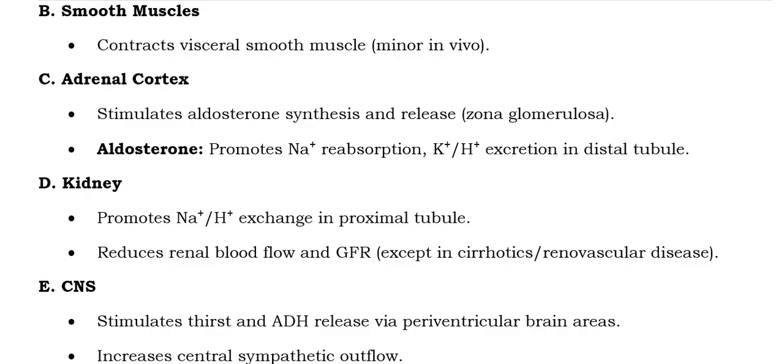Got it. Aldosterone, you mentioned it earlier, a key hormone for learners. How does Ang2 trigger its release? Ang2 is the main physiological signal telling a specific part of the adrenal gland, the zona glomerulosa in the cortex, to make and release aldosterone. Aldosterone then travels to the kidneys and acts on the tubules there. It makes the kidneys reabsorb more sodium and water back into the blood, and at the same time, it makes them excrete potassium and hydrogen ions into the urine.